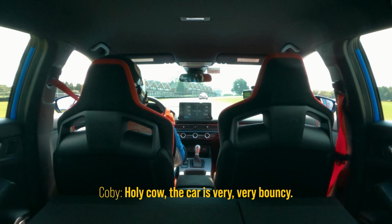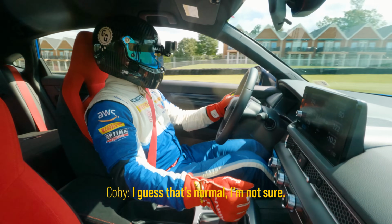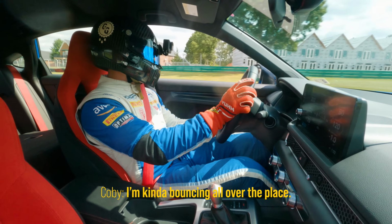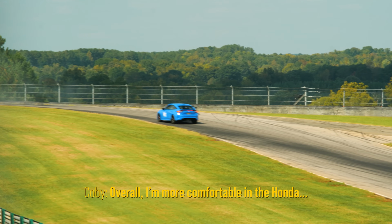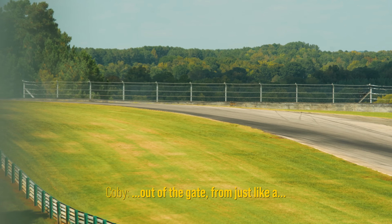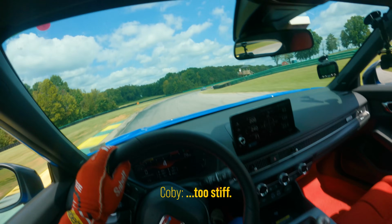Holy cow, the car is very, very bouncy. I guess that's normal, I'm not sure. I'm kind of bouncing all over the place. Overall, I'm more comfortable in the Honda out of the gate from just like a stiff standpoint. The suspension is almost too stiff.